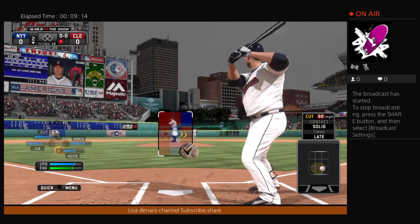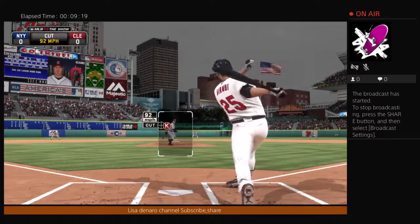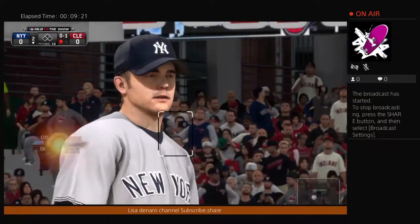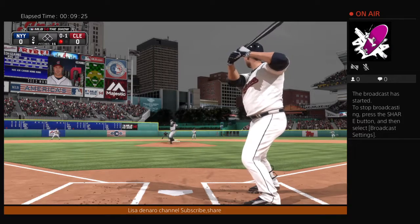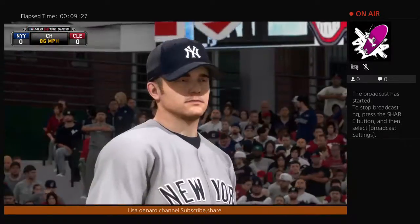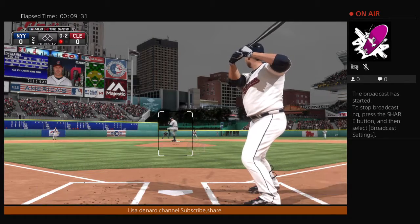So the base is empty here with 1 away. And standing in, the still imposing left-handed bat of the former AL MVP, Jason Giambi. Big swing by Giambi, but he didn't get it, and it's 0-2. He's found a pretty nice rhythm out here early on.